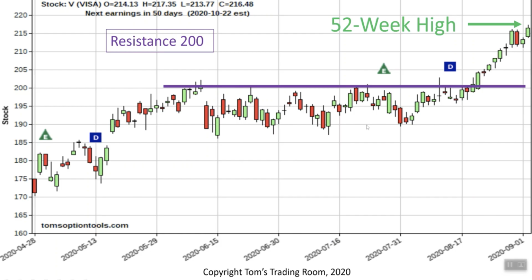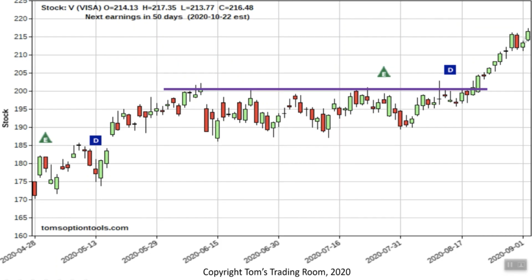Here's a visual to show you that resistance. 1, 2, 3, at least 4 separate times since May, Visa has tried to break above 200. But that's what resistance is. It's like a ceiling. It's a price where a stock resists going any higher. And 200 was that resistance until mid-August, where it broke out and established now at the 1st of September, that 52-week high. The question is, if you like Visa, you want to be involved with Visa, you just don't want to get involved with it at this extended level.